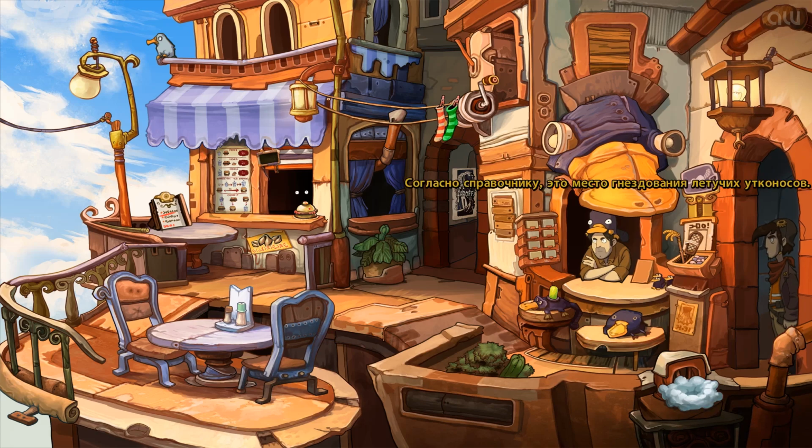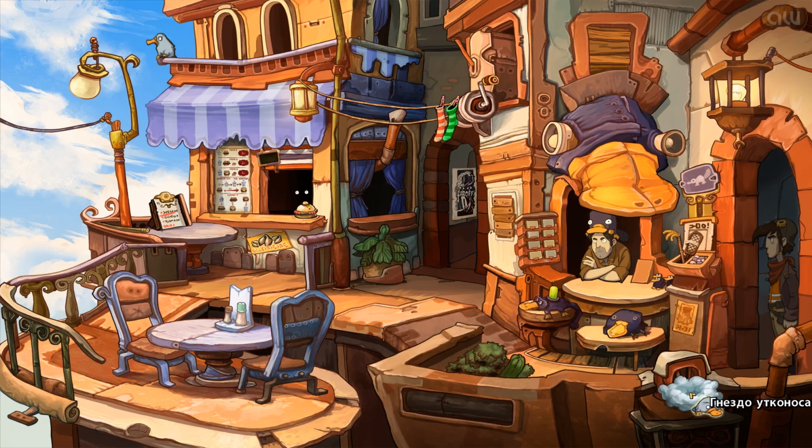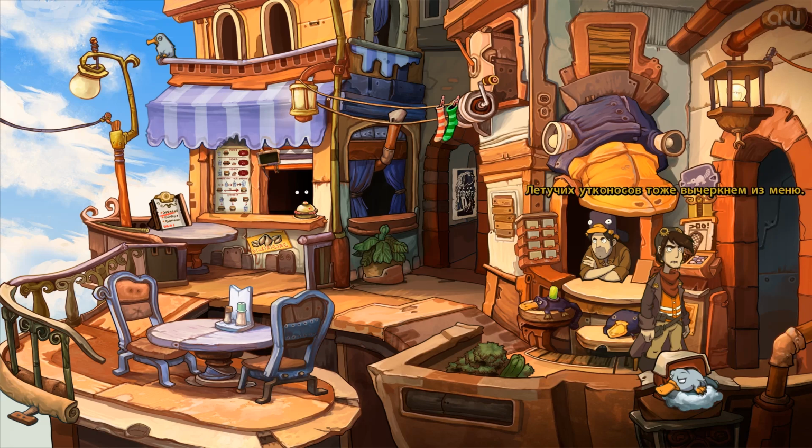According to the field guide, this is the breeding ground of the local flying platypus colony. This is where platypus experts find the ingredients for a variety of culinary delicacies. At least, as long as the nests are unguarded. Let's go, my duck-billed friend. There's a nest to guard. It's kind of cute. Yeah, flying platypus is off the menu for now.